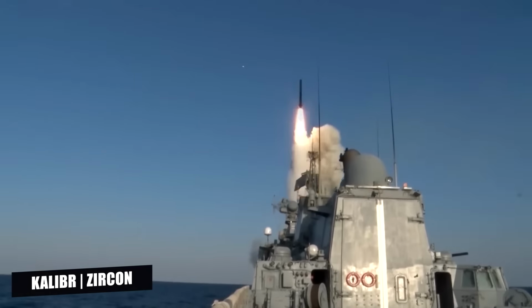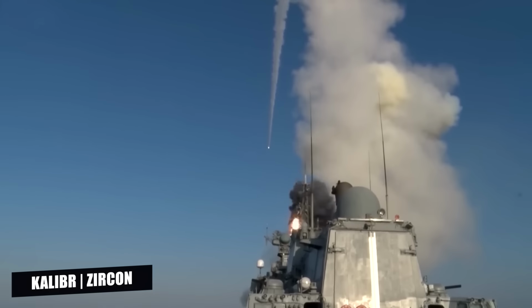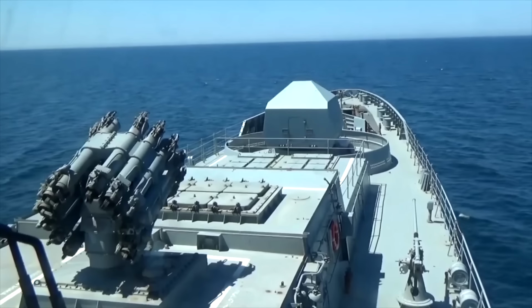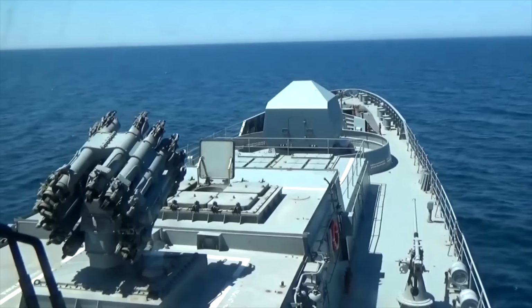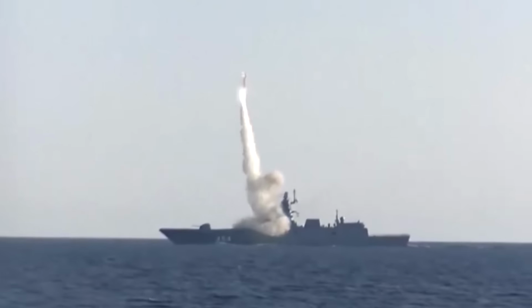Kalibr and Zircon hypersonic missiles. Russia's Kalibr and Zircon missiles can strike targets with pinpoint accuracy over long ranges. The Zircon, traveling at speeds of Mach 9, is nearly impossible to intercept, making it a nightmare for NATO's defenses.